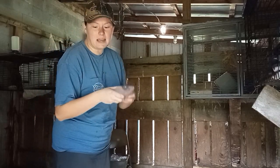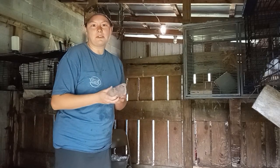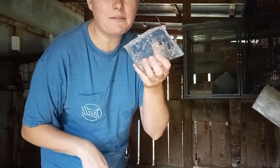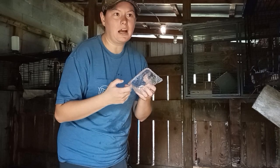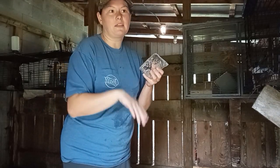I give the ice to everybody. I give it to the dogs. I give it to the chickens. Koa's waiting on it right now. I give it to the rabbits. I find that giving the rabbits big chunks, if it's really hot outside, it'll keep them more hydrated. They're more likely to drink like this than they are to get in the water.